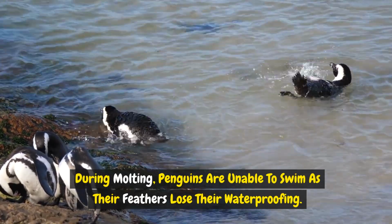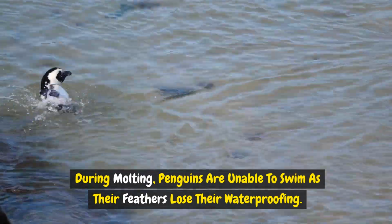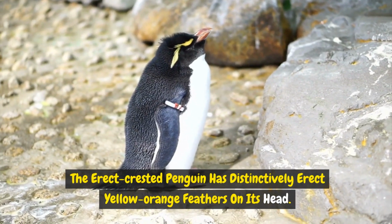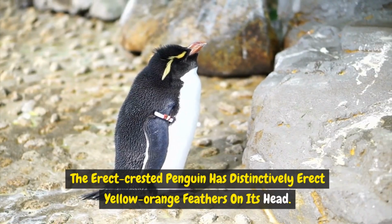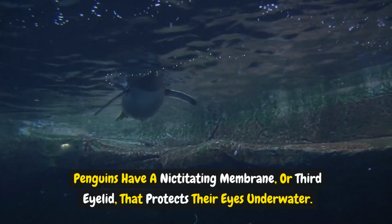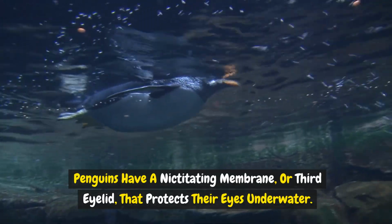During molting, penguins are unable to swim as their feathers lose their waterproofing. The erect-crested penguin has distinctively erect yellow-orange feathers on its head. Penguins have a nictitating membrane, or third eyelid, that protects their eyes underwater.